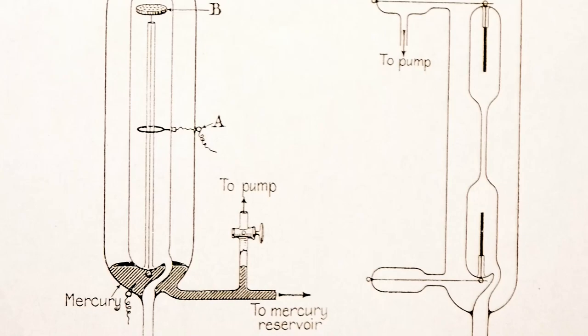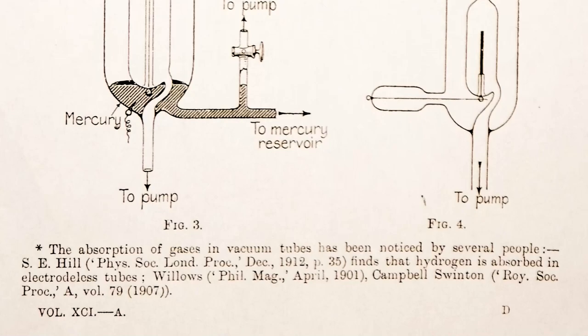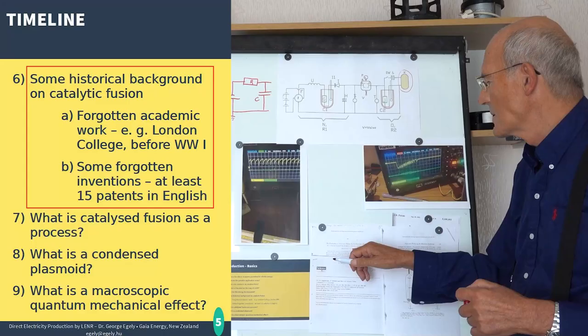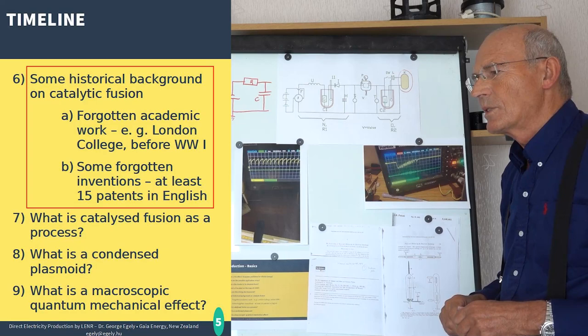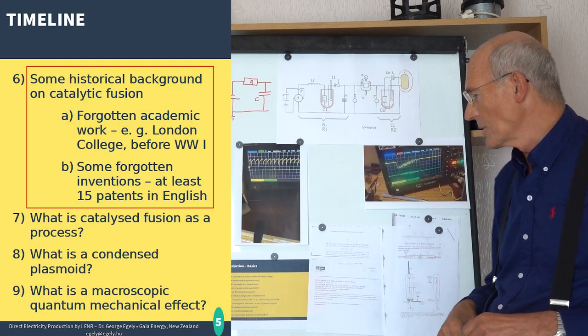Anyway, their test results were published in the Proceedings of the Royal Society just 2 weeks before the breakout of the First World War. And the participants, the young researchers, were drawn into the army and perished, and no one ever took up this line of research.